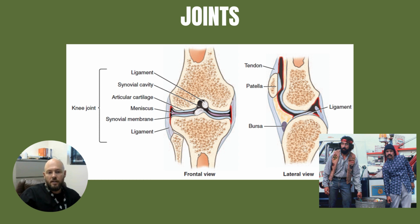A bursa, or plural bursae, is a fluid-filled sac that allows for easy movement of one part of a joint over another. A ligament is a flexible, tough band of fibrous connective tissue that attaches one bone to another at a joint. A tendon is a band of fibrous connective tissue that attaches a muscle to a bone.